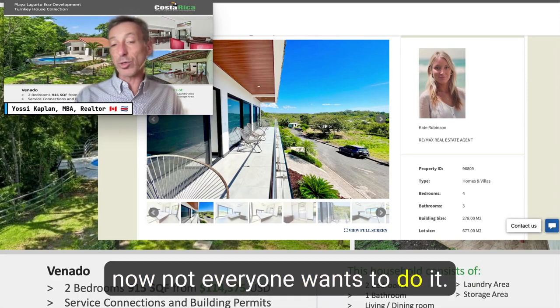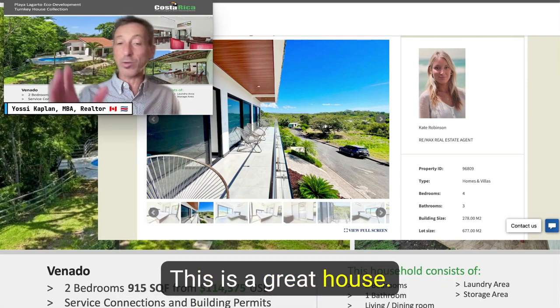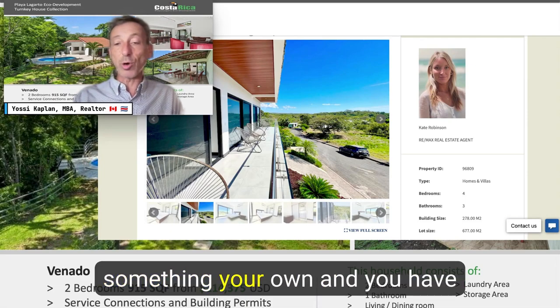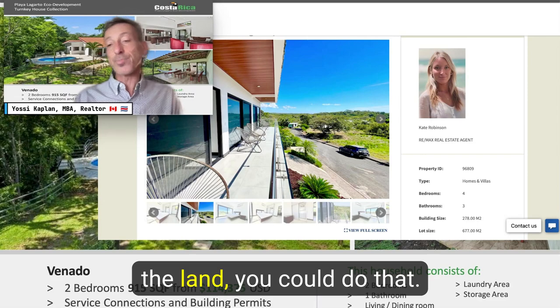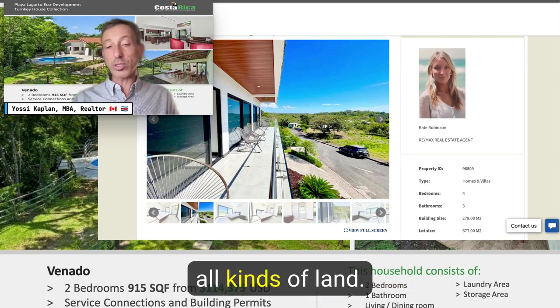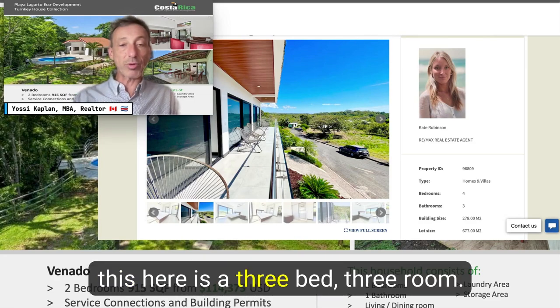Now, not everyone wants to do it. Some people just want to, hey, this is a great house. That's okay. That's my budget. Sure. But if you wanted to design something your own and you have the land, you could do that. And land, you can find good land in Costa Rica, all kinds of land. This here is a 3-bed, 3-room.